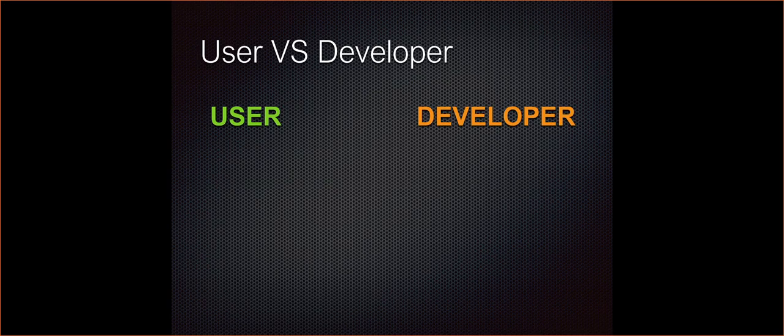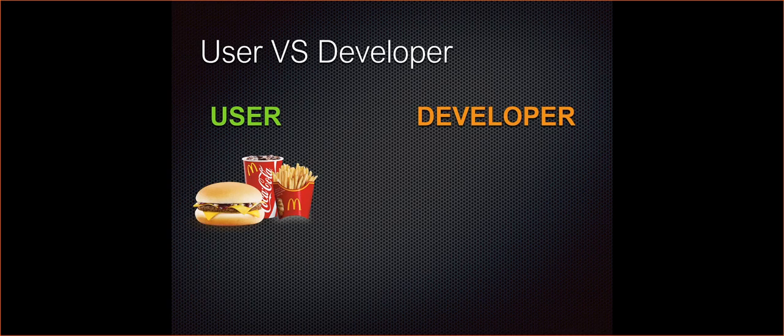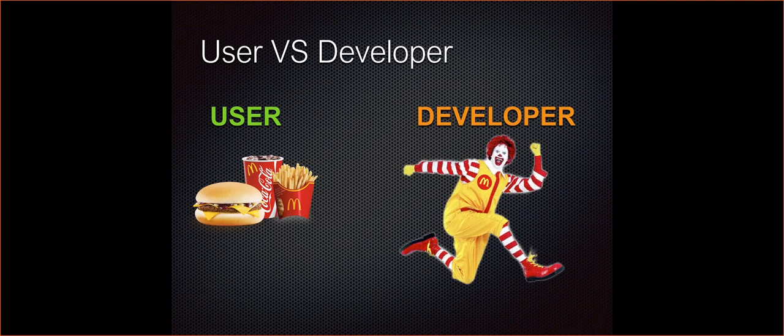So let's talk about users versus developers. A user enjoys the end product, right? They enjoy the delicious meal at McDonald's. They enjoy what the developer has created for them. But it's the developer who's responsible for designing and creating that meal that the user gets to enjoy. And there's so many different aspects to what the developer has to do and produce for the user in order for the user to enjoy their food.